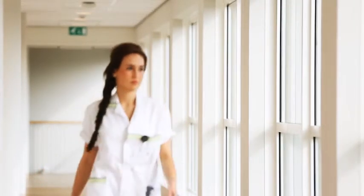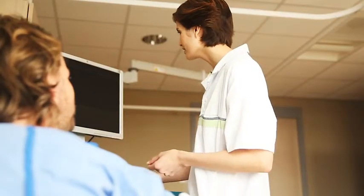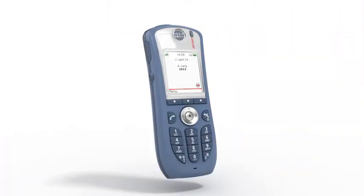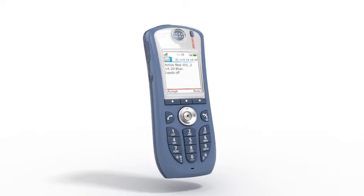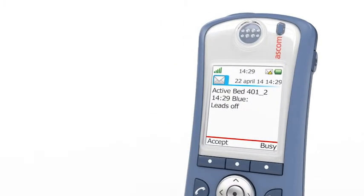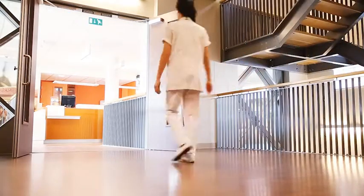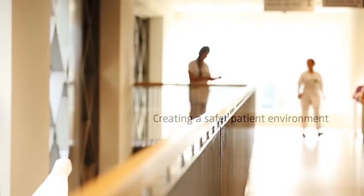Patient safety is always our top priority. Unite helps us with patient safety by automatically escalating an alarm message if no message response is received, or if a nurse responds busy to a message. Automatically escalating alarm messages to my backup lessens confusion and speeds up our response time.